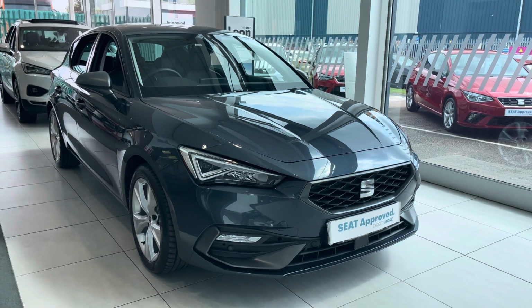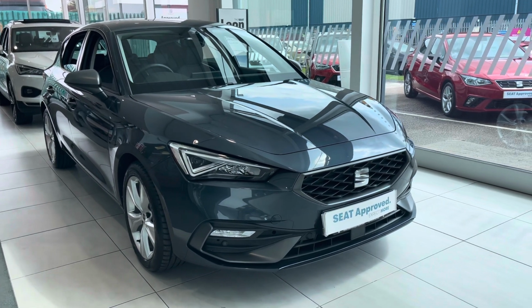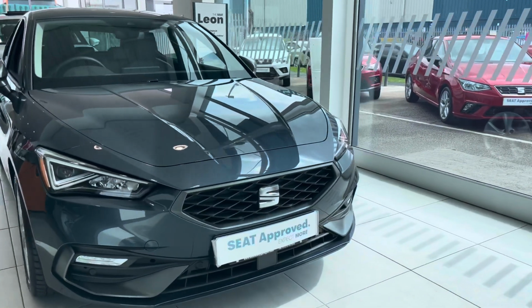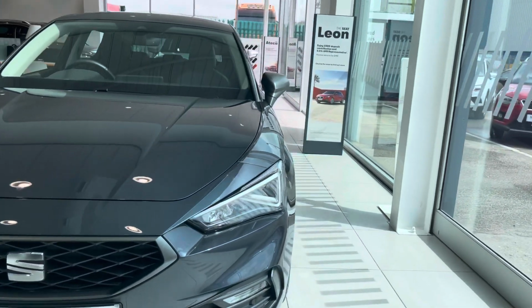My name's Imogen and I'm going to take you on a 360 walk around tour of this gorgeous approved used model currently available at Crewe SEAT. This is the SEAT 1.5 TSI and it is the FR model.